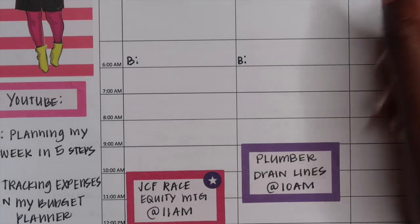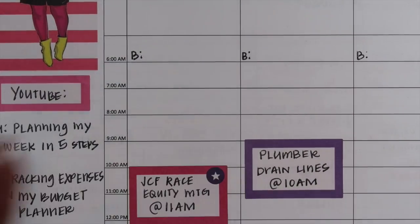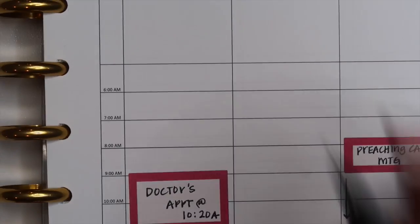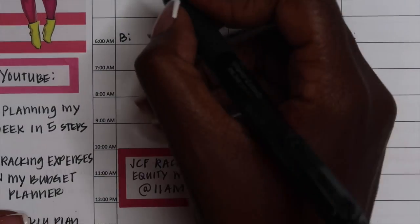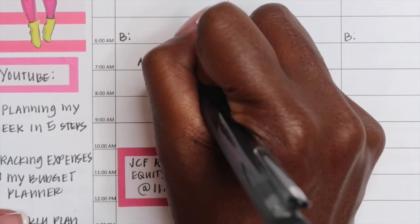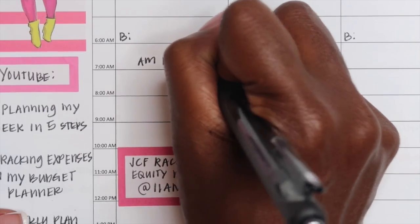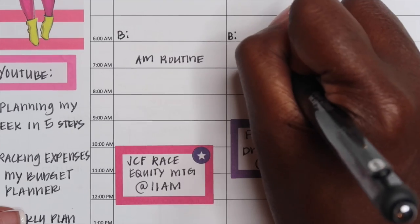And start moving around. So I'm just going to keep up with my breakfast at the 6 a.m. time slot. It's just a great place for me to track it. From 7 to 8 is when I usually will do my AM routine. This is where I will walk, do some home cleaning. All of that usually happens during this hour.